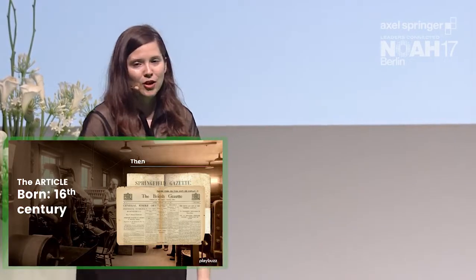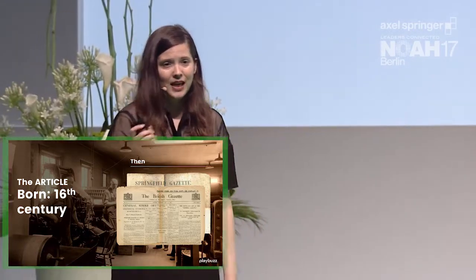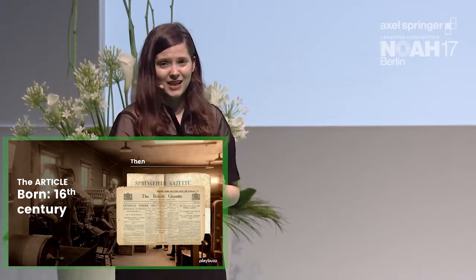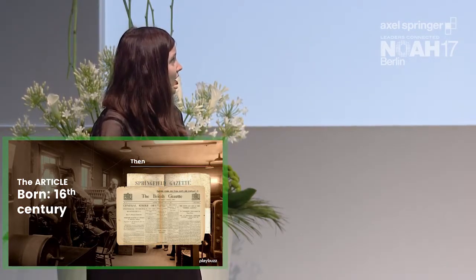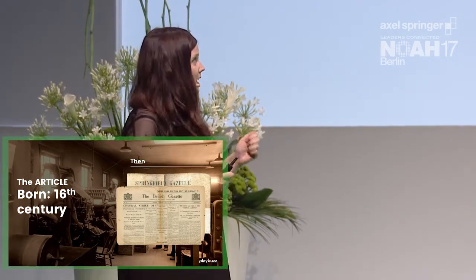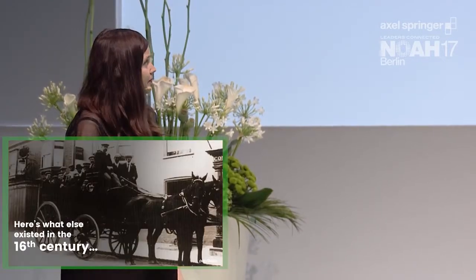And lucky for you, I have a really good story to tell you today. Let's go. So, my story starts in the 16th century. And with this yellow, kind of sad, right? A lot of text on it, piece of paper. This is what an article looked like in the 16th century, not long after print was invented.